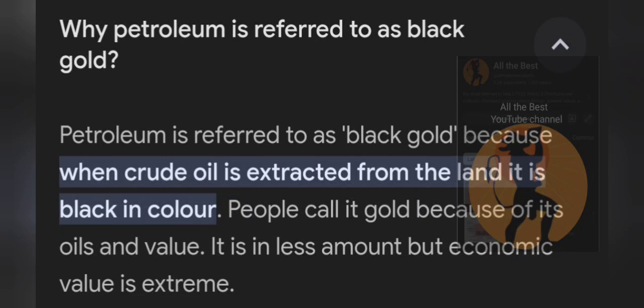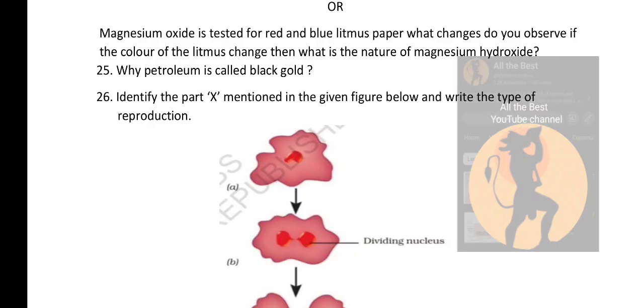So from this crude oil we get petrol, diesel, Vaseline, paraffin wax, so many different items at different temperatures. So it is called the black gold.